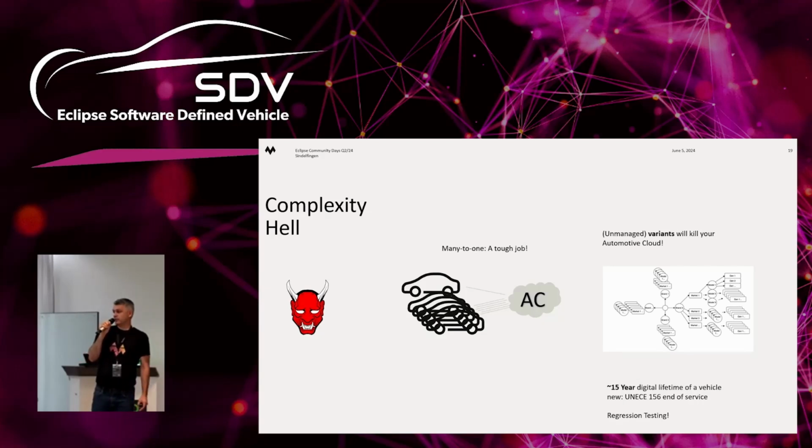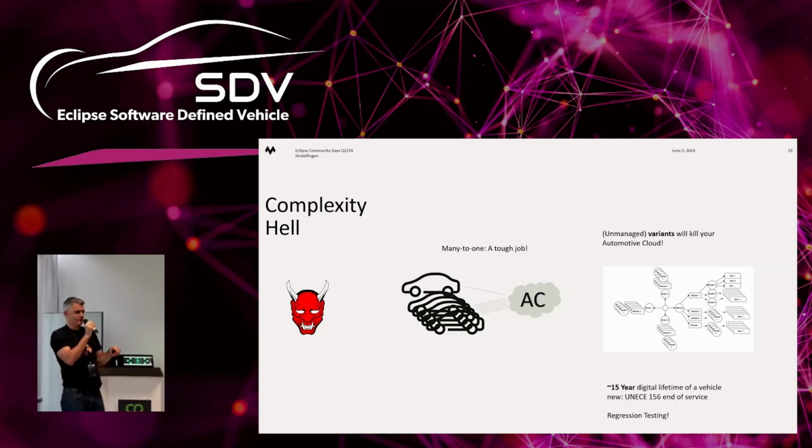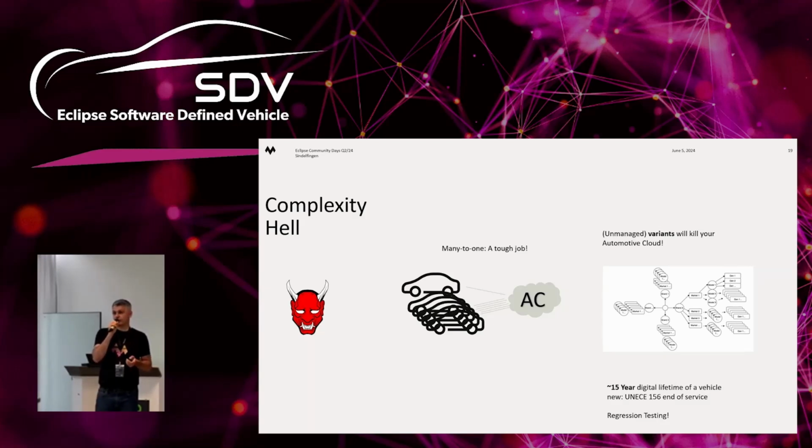And even more, if you see that it was one vehicle project, but if we look at a car, it has something like 15 years of lifetime. And you're still having one automotive cloud. So imagine the variants, you're having hundreds, even thousands of variants being processed on your automotive cloud. And we all have to do regression testing, right? Even after 10 years. So there are ways to solve it. There's no time to talk about this today.